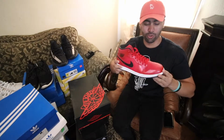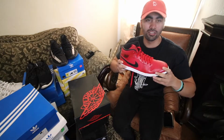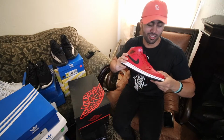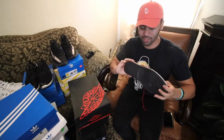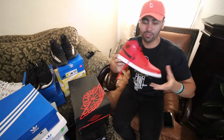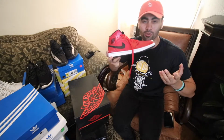Next up, we got this Air Jordan 1 Mid in this red and black colorway, and this is the sneaker that I regret buying the most out of all my sneakers, just because the quality on it is absolute garbage. Paid like 80 bucks for them, and they're just not gonna get any wears. It's not even leather, it's cardboard. So cool colorway, but crappy quality shoe.